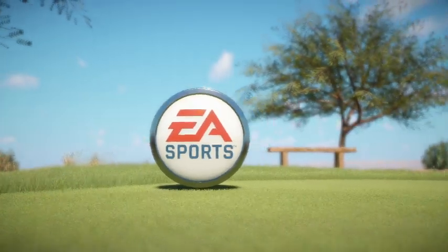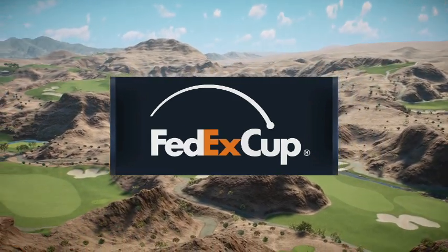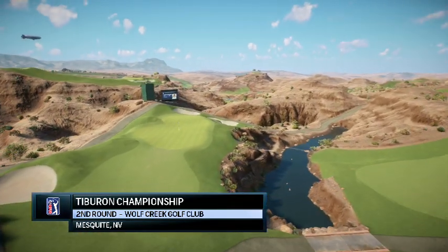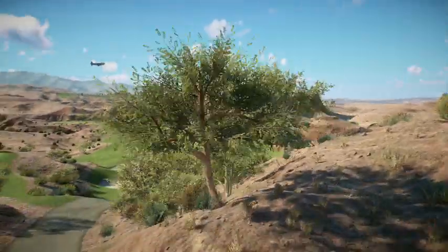EA Sports and the PGA Tour proudly present the season-long race for the FedEx Cup. Today it's live second-round coverage of the Tiburon Championship. Well, take a look at this site, Wolf Creek Golf Club. It is for real.